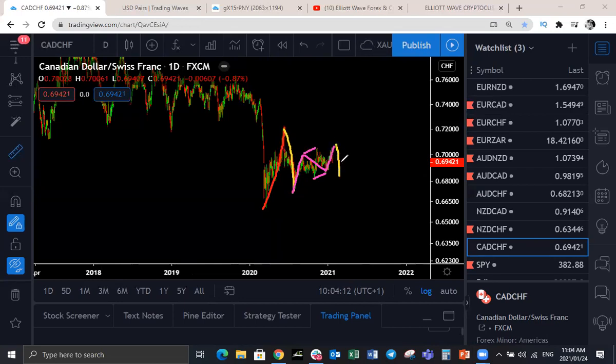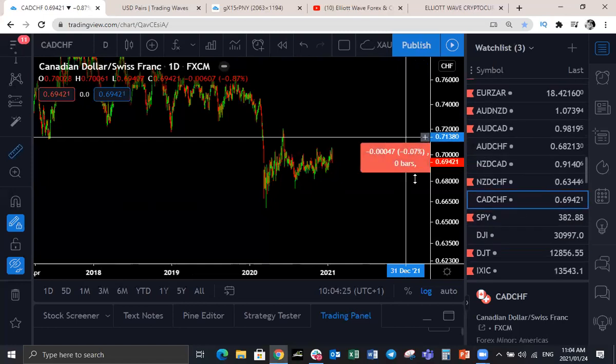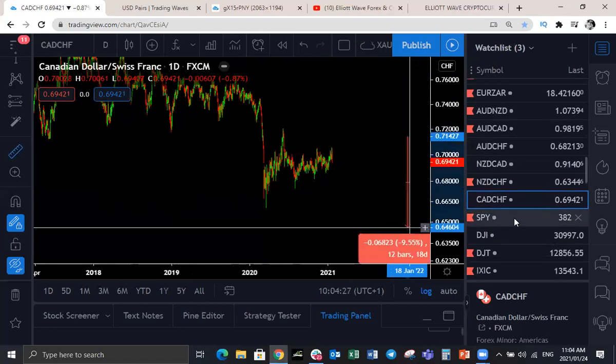Any pullback, this is what is happening now currently. Any pullback, it's an opportunity to sell it. First target, second target. After which, the bigger structure continues to the downside. That is CAD Chief, and that's all on the Forex pairs.